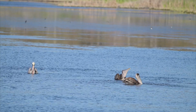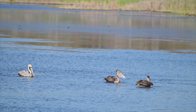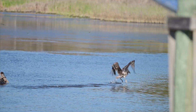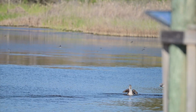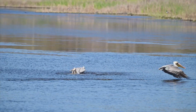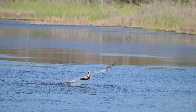I've got pictures of white pelicans that have full, very, very large flounders in their sack. Those take a while for them to finagle and figure out how they're going to get a fish that large down their throat.